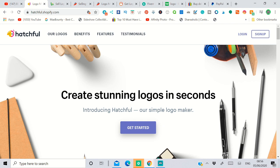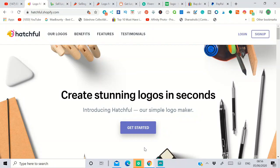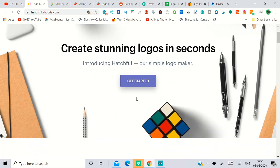I will show you how you can create a logo if you don't have graphic design skills. Okay, if you have graphic design skills, you can go and create a logo in Adobe Photoshop. I have Affinity Designer, I can create it there. But if you don't have any experience in creating logos, you can use this website to create a logo. First you need to click get started.